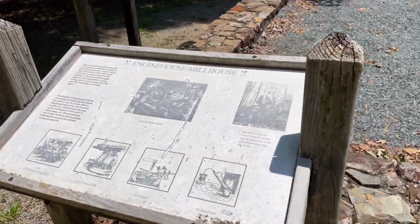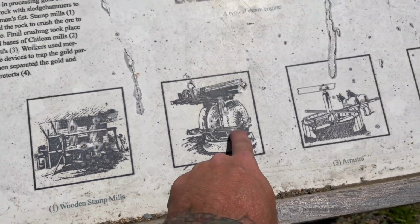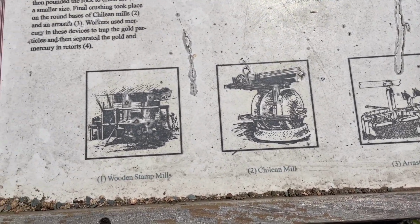Pretty awesome, pretty cool. Reed Gold Mine out here, again, outside of Charlotte, North Carolina. Finally starting to catch my breath. As you can see, there's the, what's it called? The Chilean mill? That's pretty cool. Or Chilean. I can read. The Chilean mill. That's pretty cool.